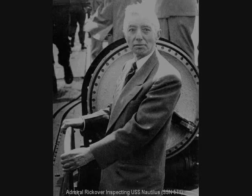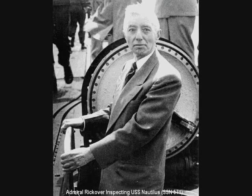tool of the military. Philip Abelson and Ross Gunn both drew out the construction plans for the submarine. Admiral Rickover, a four-star admiral and leader of the naval nuclear reactors, was nicknamed Father of the Nuclear Navy for his influential contribution.